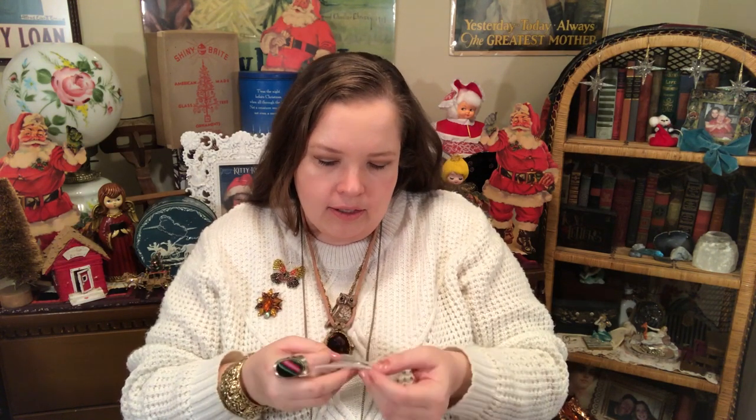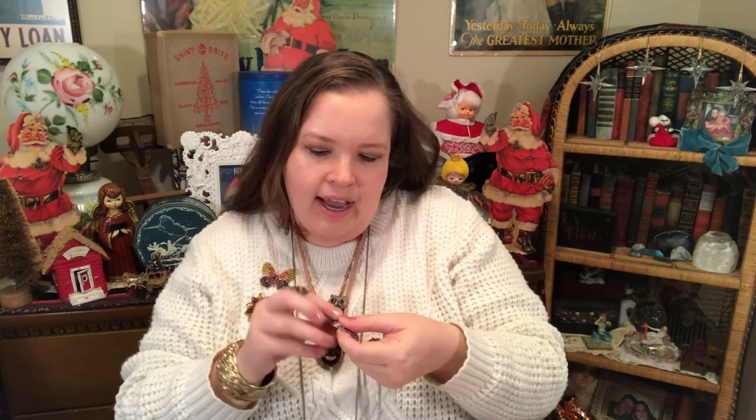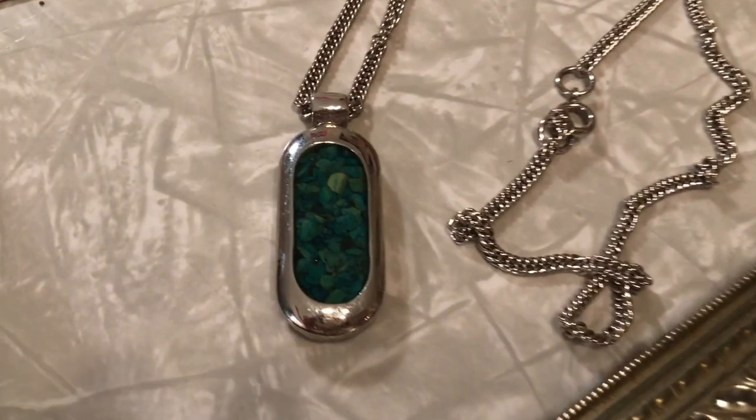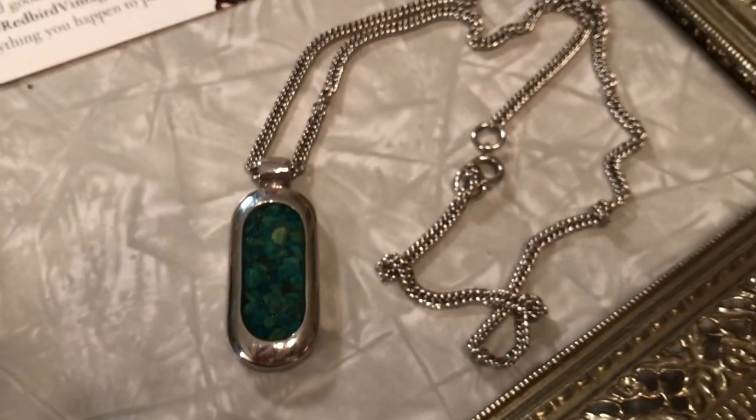Okay, there's something else in here. I can feel it. So next item. Ooh, this is a curated item as well. Oh, okay, so this is my favorite color. So my favorite color is teal. Ooh, this is nice and heavy, and it's like teal stones in resin in a pendant. That's really neat. It's also signed on the back. It looks like it says celebrity.